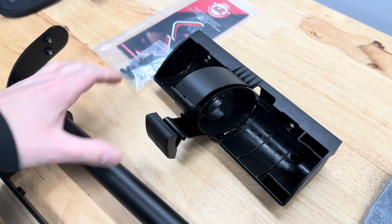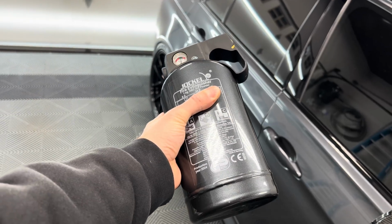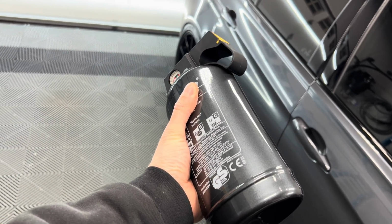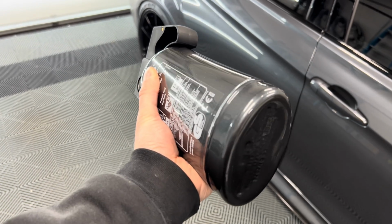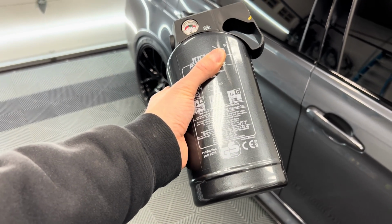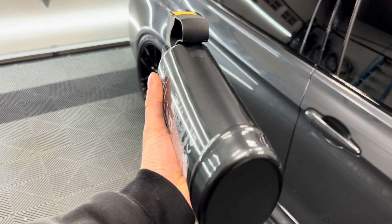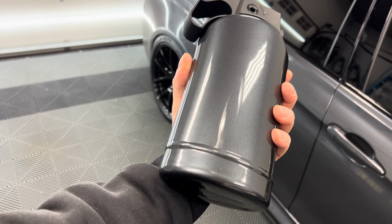Now for the actual extinguisher, of course, we went above and beyond and we got a paint match. So for an extra cost, you're able to get your extinguisher painted whatever color you want. You can get a paint match to your car. You can do whatever it is that you want. You can just go with the default red if you wanted to. But as you guys know me, going above and beyond, I want to make sure I do it the way that I want to do it, and getting it color matched was the way to go.